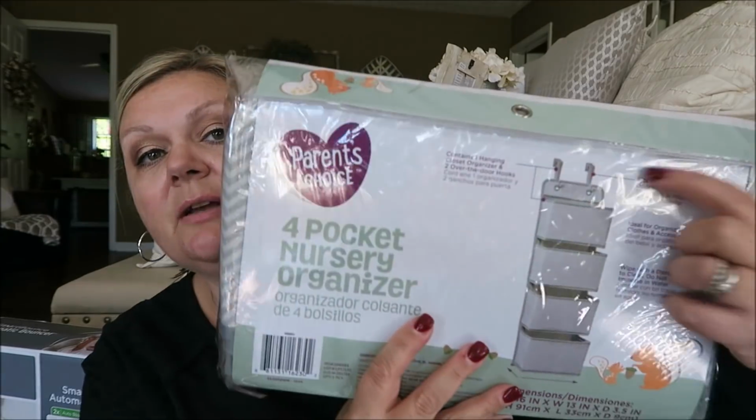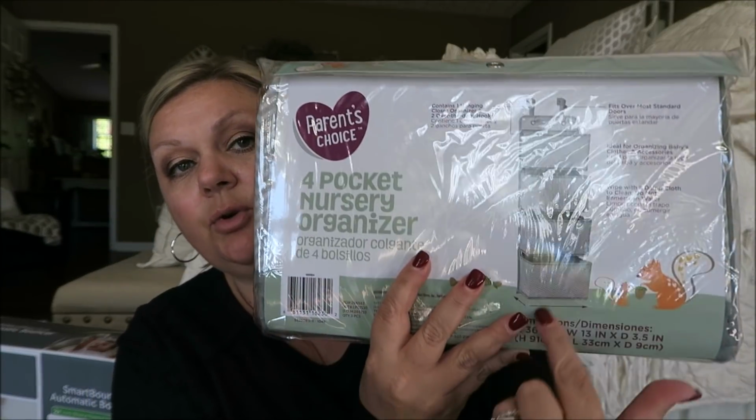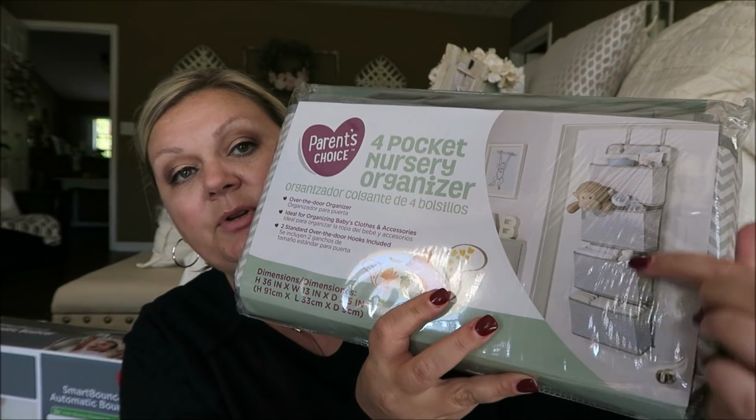And then I saw this too, because I know where they live is pretty small, and I just thought this would be a really good idea for the baby's nursery. It's just a 4-pocket nursery organizer, and basically it connects to the back of the door, and they can store stuff in here. As you can see, it's got diapers in here, a little stuffed animal, baby oil, just blankets and stuff that you could put in there. I thought this would be a really nice, convenient little thing for them to hang on the baby's door, and that way they can grab things and go.